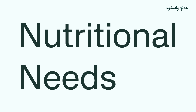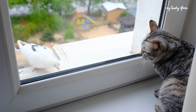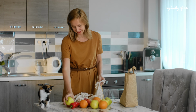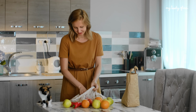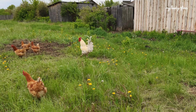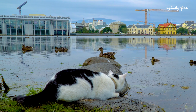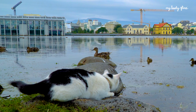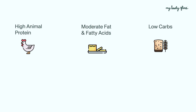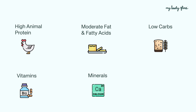Your cat's nutritional needs. Cats are obligate carnivores. This means they need the nutrients found in animals to survive, and they don't have the necessary makeup to digest vegetables. Animal protein contains amino and fatty acids that are crucial to your cat's health. As skillful hunters, it makes sense that cats would thrive on an animal diet. Their basic needs are high amounts of animal protein, moderate fat and fatty acids, low carbs, vitamins, minerals like calcium, phosphorus, magnesium, etc., lots of water.